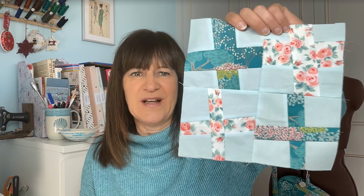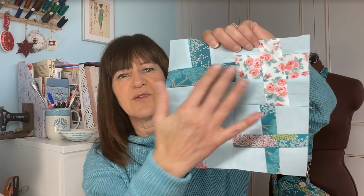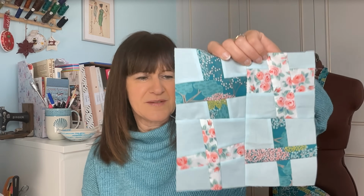I only had one bit of green that I could use as a base, but I got lots of scraps. So this is my version. Now obviously it was wonky crosses. I did have fun doing it. It's not brilliant, but it was fun. You can see what I was trying to go for, the off-center cross. So that is my one little panel.